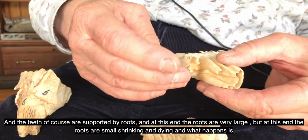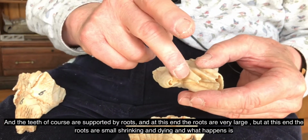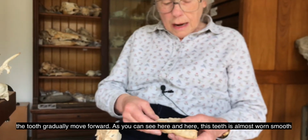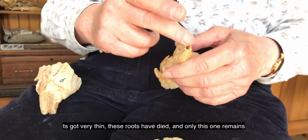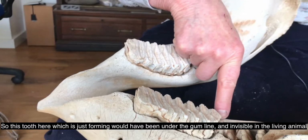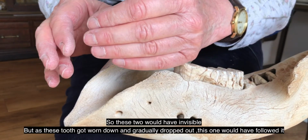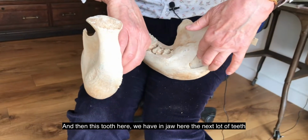And the teeth, of course, are supported by roots, and at this end the roots are really very large, but at this end the roots are small, shrinking and dying. And what happens is that the teeth gradually move forward. As you can see here, this tooth is almost worn smooth, it's got very thin, these roots have died, and only this one remains. So this tooth here, which is just forming, would have been under the gum line and invisible in the living animal. So these two would have been invisible, but as this tooth got worn down and gradually dropped out, this one would have followed it. And then these two here we have in the jaw here, the next lot of teeth.